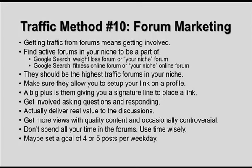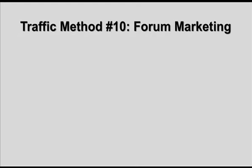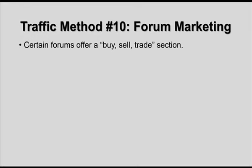Take the weekend off even. That's close to 100 posts per month and 1,200 by year end. And each one of those posts could have your signature link going back to your blog. I wouldn't put an affiliate link. I would send them back to your blog or even send them to your squeeze page or landing page. The more exposure you have on those forums, the better for you, because you're getting very high quality traffic from a lot of different people.